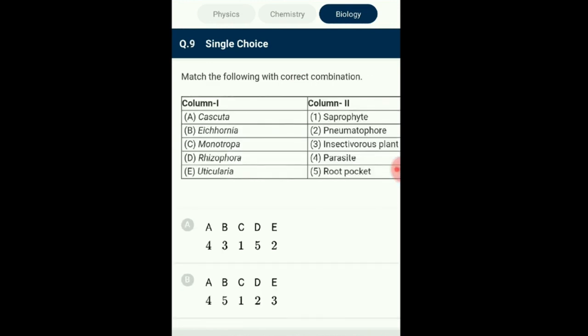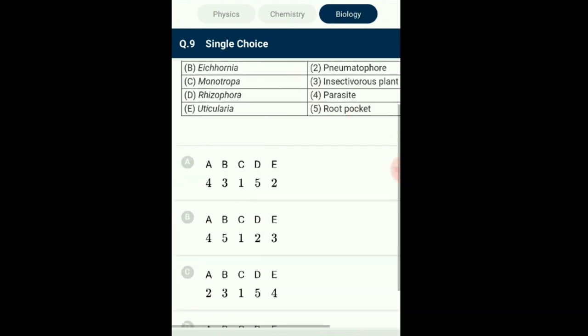Question number 9. Which of the following is the correct combination? Cuscuta, it is a stem parasite. Ficus, the roots possess root pockets. Monotropa, it is an example for saprophyte. Rhizophora, pneumatophores. Utricularia, it is an example for insectivorous plant. So the correctly matching option is option B.